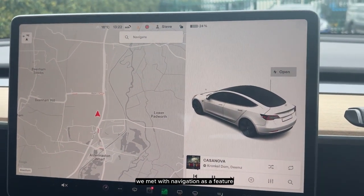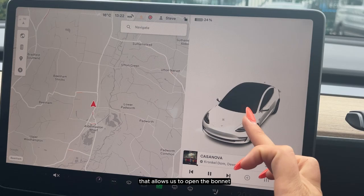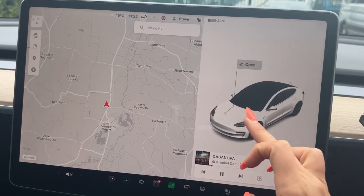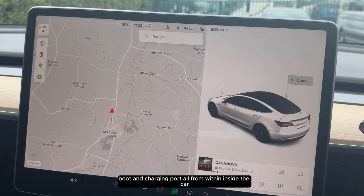On the user interface, we're met with navigation as a feature, as well as an overview of the vehicle that allows us to open the bonnet, boot, and charging port, all from within inside the car.